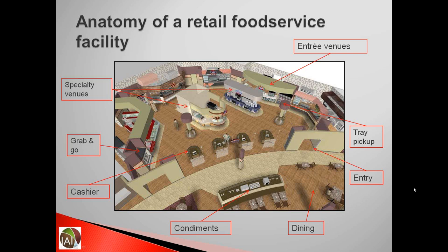Throughout the webinar, we'll be touching in more detail on each of these different spaces. Now, certainly there are more detailed spaces that go along with all of this, but these are kind of the high points where you have an opportunity to really shine and create something that helps promote your business and generate some income for your department. We'll go starting with the entry. We'll go through the entire facility all the way through the dining room.